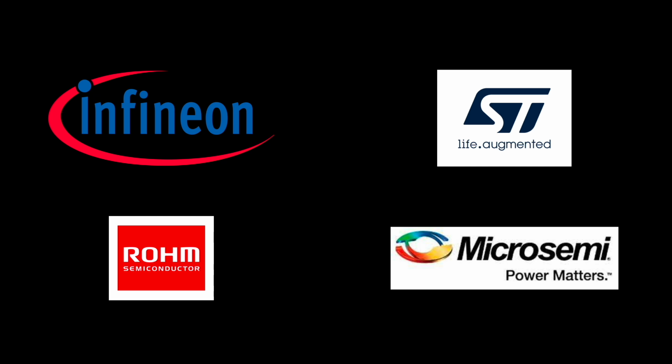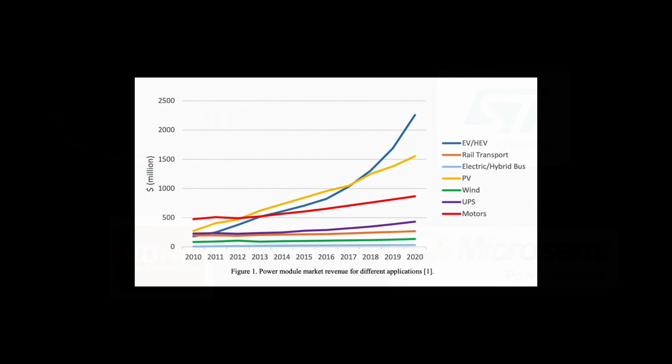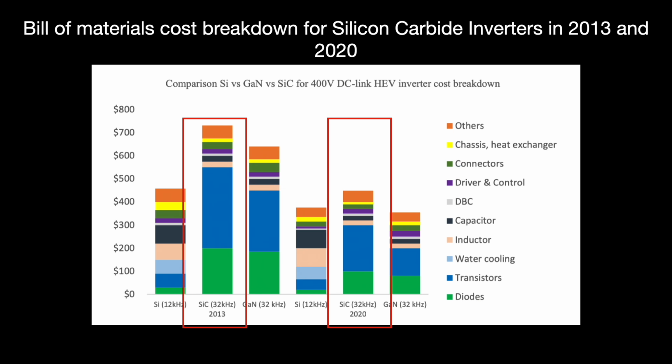The EV inverter market has since grown into a multi-billion-dollar market. At the same time, improved manufacturing processes have brought down the cost of the new devices. What used to cost $700 per inverter unit in 2013 has fallen to just about $450 in 2020, driven by cost improvements in the transistors and diode components. Though there is still a price gap with traditional silicon devices, that price gap has gotten substantially smaller.